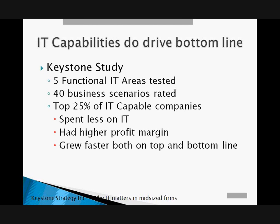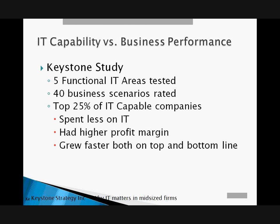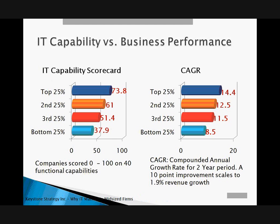Interestingly enough, the top 25% of IT-capable companies spent less on IT, had a higher profit margin, and actually grew faster on both the top and the bottom end. So they made more money and they sold more products or generated more revenue, both net and gross. I pulled a chart out of there, and you'll notice there's almost a near parallel growth from the bottom 25% to the top 25% of both IT capabilities and annual growth rates. You'll see the top 25% on the top row in both categories have seen a tremendous amount of growth just by enabling certain capabilities. So can IT drive profitability? Well, there are some correlations that say it absolutely can.